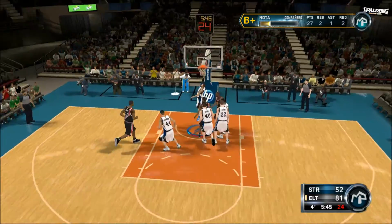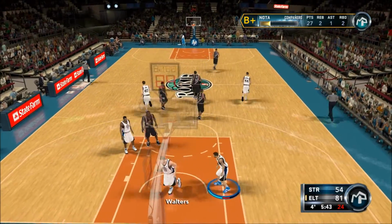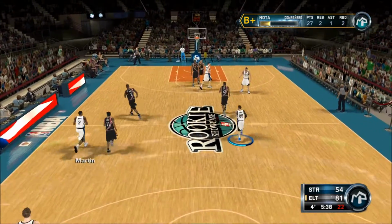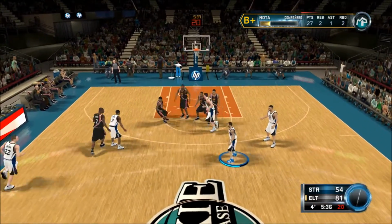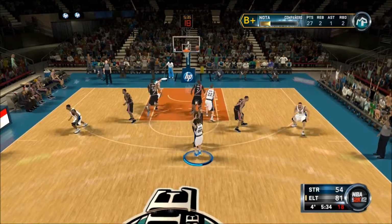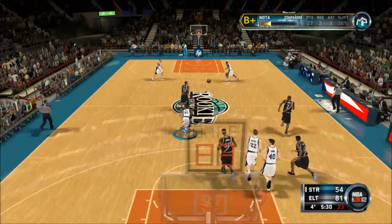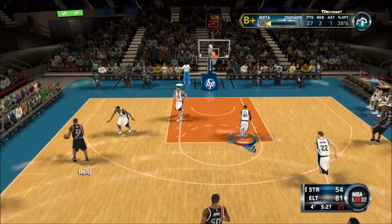They have yet to put up any points here in the fourth. Boy, he just does so many things well out there. A true pro, a professional display he's put on here. Lets the 3 fly. The Elites again can't hit it. And it's the Stars' ball.